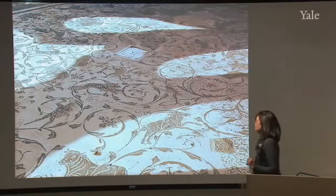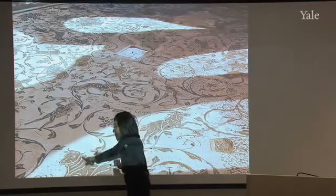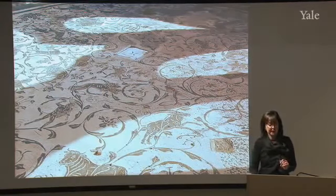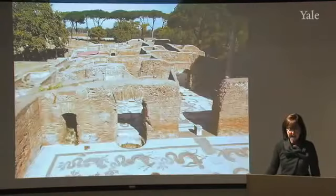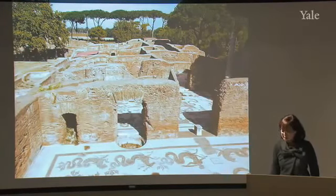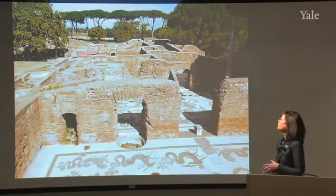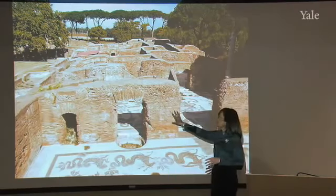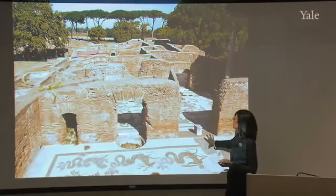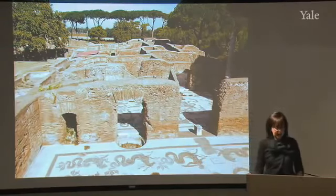And here's a detail where you can see, once again, done entirely in black and white mosaic, the hunters, the animals, very carefully depicted, interspersed among these flowering acanthus plants, very effectively done. This is another view of the baths of Neptune in Ostia, which we looked at before, dates to 139 AD. And this is a good view because it shows you not only the brick-faced concrete construction of these structures, but also the mosaics themselves, and how every single room of this bath was covered with black and white mosaic.